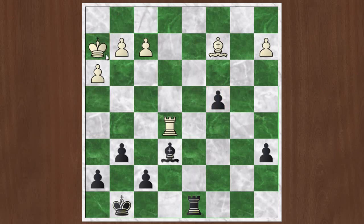Maybe he's trying to come out this way and just trying to avoid those checks from my rook. Actually, my rook can't even go to that square, can it? Because his bishop is guarding it. So that was nonsense. I'm not sure why he went that direction, but this opens it up to a fork here. Opens up the second rank to a fork. And so he's just down another pawn at this point.